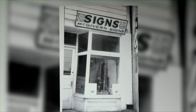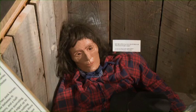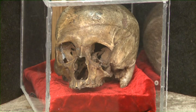Then Margaret gave us the lowdown on a colorful lowlife named Rattlesnake Jake. Well, we had our famous shooting of Rattlesnake Jake on July 4th, 1884. And behind me is what somebody has decided is a replica of Rattlesnake Jake. Probably doesn't look a thing like him. And there's also what is known to be Rattlesnake Jake's skull. Rattlesnake Jake was called Rattlesnake Jake because he had shifty eyes.